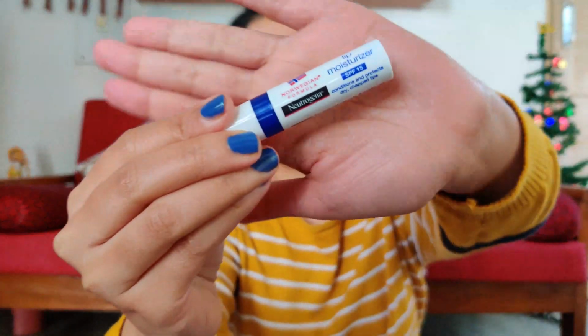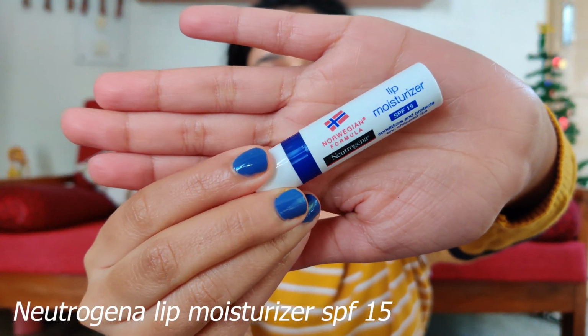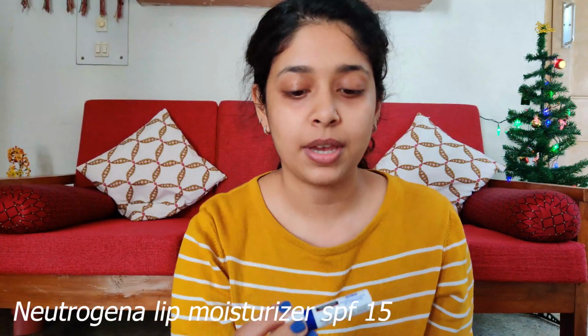And the second one I have is the Norwegian Formulas lip moisturizer. It also has an SPF of 15, which is great. This is what I use in the day and this is what I use at night. I use these both interchangeably. Both of them are fantastic. Really helps dry, chapped, really flaky lips. So yeah, try this out maybe.